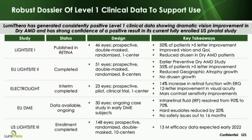the second quarter. It was compromised by COVID, but we did complete the study and showed a nice improvement in best-corrected visual acuity at the 9-month time point. We also started to see reductions in GA growth, no deposition of drusen or drusen growth over the course of the study. The electrolyte study is going to be presented this week at the Retinal Society meeting.